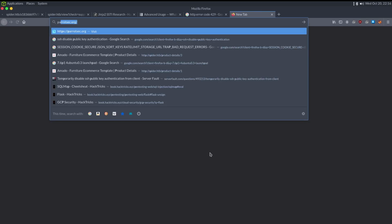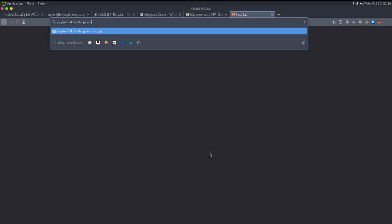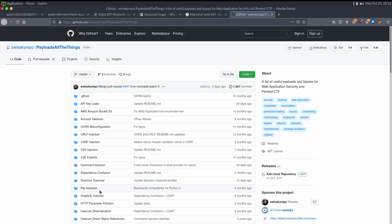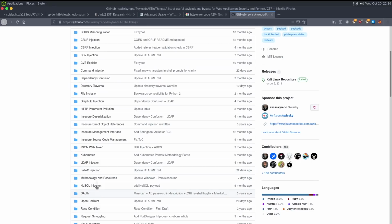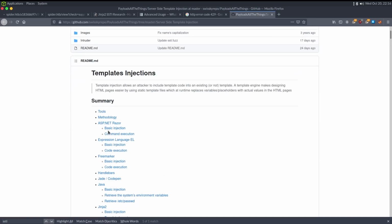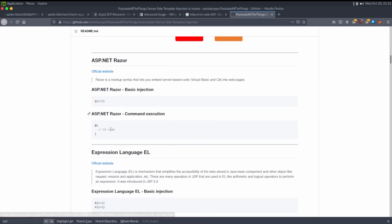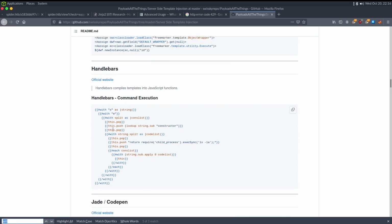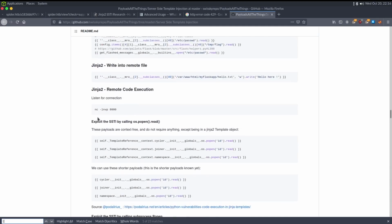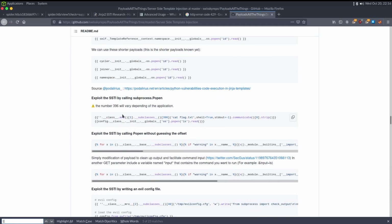So now I go to PayloadsAllTheThings, SSTI, and we should find an SSTI injection that looks good to us. So SSTI, server-side template injection. And we can go down. That was enumerating. Jinja2. Right into remote file. So I think the payload on the website uses this. And dot is a bad character.